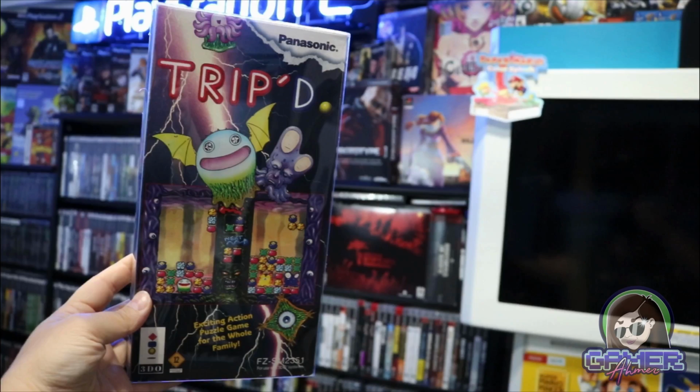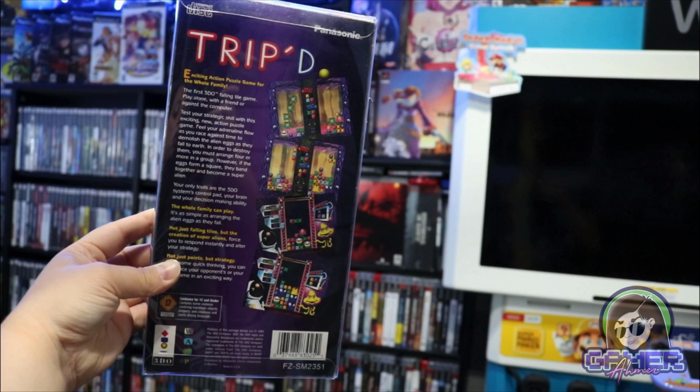So one of the items that I saw was for the Panasonic 3DO. They had a couple games jam-packed in there with some of the other more obscure systems, and one of the ones that I saw I did not have. So here we have this Panasonic 3DO game. This is one of those exciting action puzzle games for the whole family. So right here it says Trip D, like tripped. So this is actually really cool. And it says the first 3DO falling tile game. Play alone, with a friend, or against a computer.